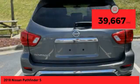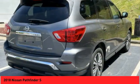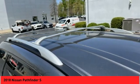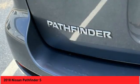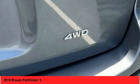This vehicle has less than 40,000 miles. Here are some of this vehicle's great options: hill descent control, roof rails, front spoiler, traction control, stability control, power brakes, braking assist, autonomous braking, rear view camera, audio radio, touchscreen display.